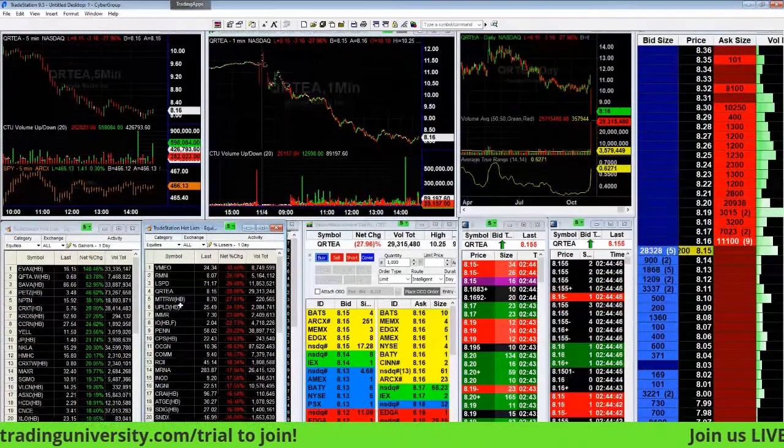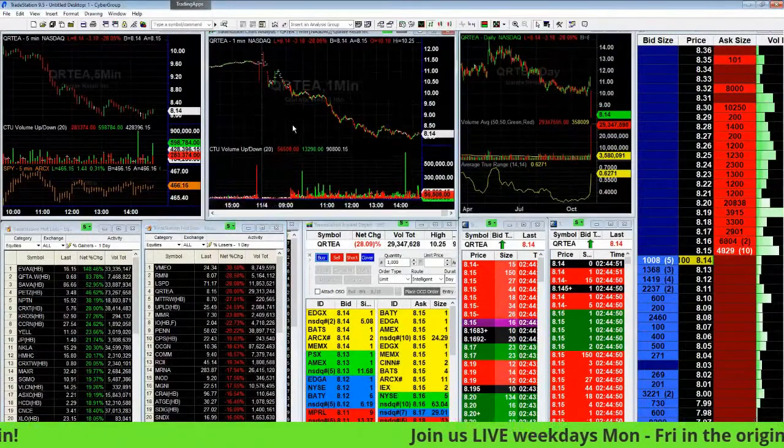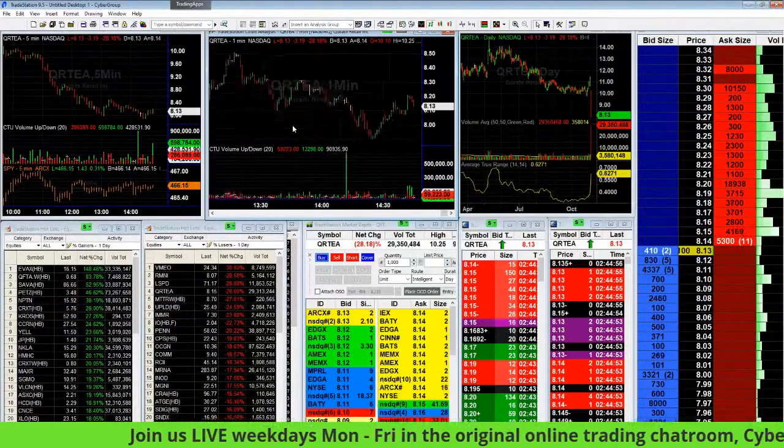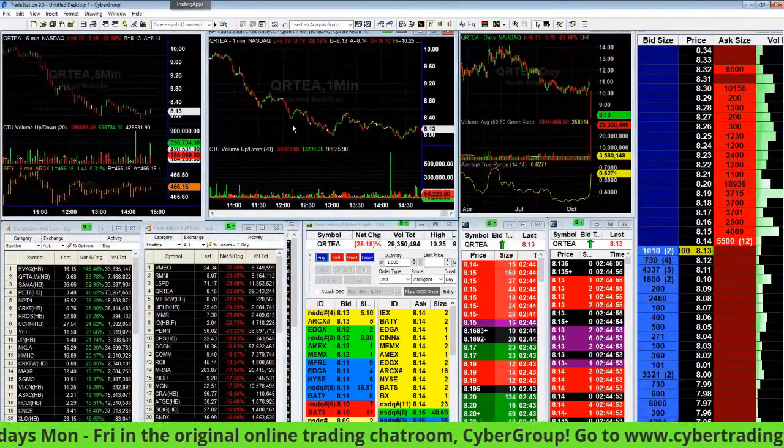And QRTEA. At least this one's tradable. But this one, I don't know. I'll zoom in. It actually isn't moving that fast or that slow, kind of right down the middle, which makes it very good for us here. So, you know what? This one, actually, the shoe just fits.